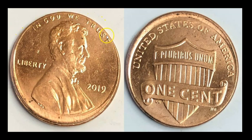a full design on the opposite side, whereas on an off-center struck coin, you begin to see some of the devices being cut off on the opposite side. So this is a really nice coin on a brand new coin, might I add. Sold for $13.48.